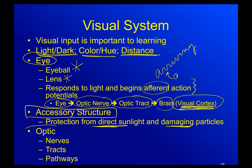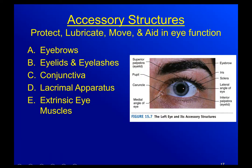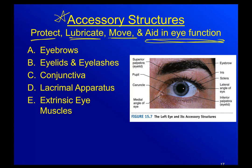Now, optic. We've got optic nerves. We've got optic tracts. We've got optic pathways. Optic is referring to that visual system. So let's talk accessory structures first. They're there to protect, to lubricate, to move, and to aid in eye function.